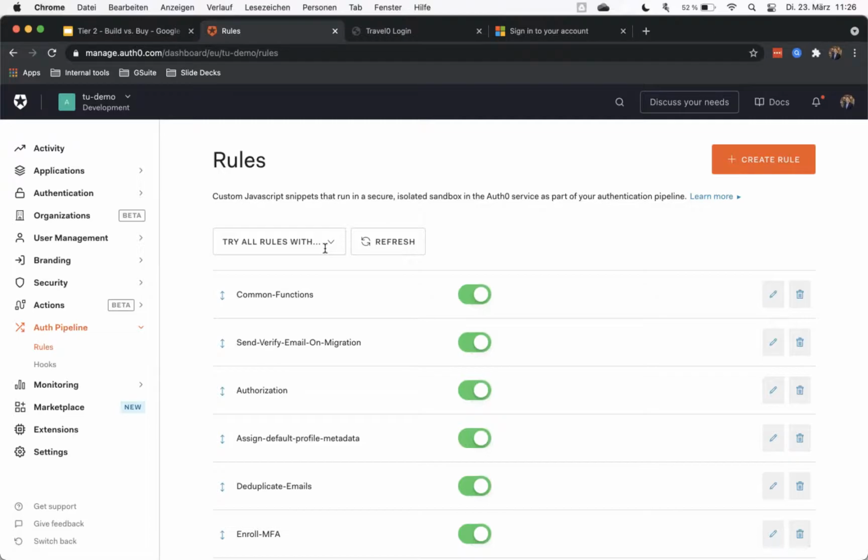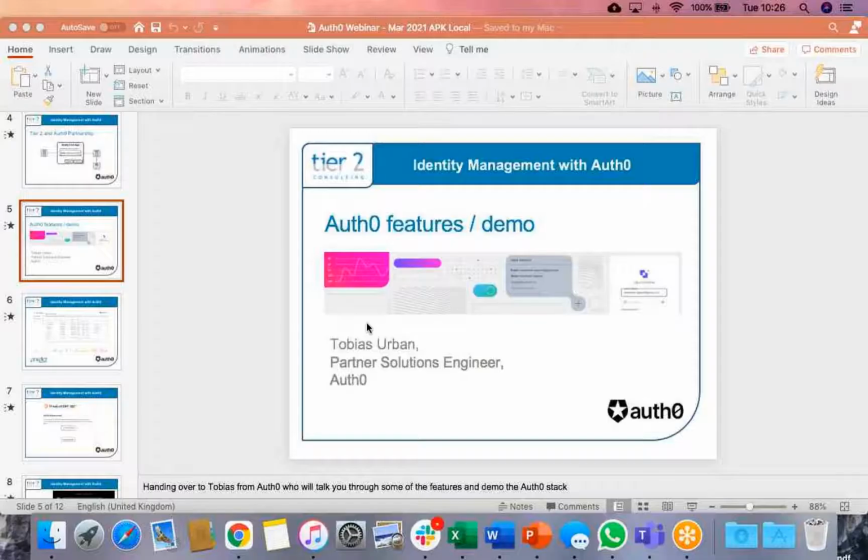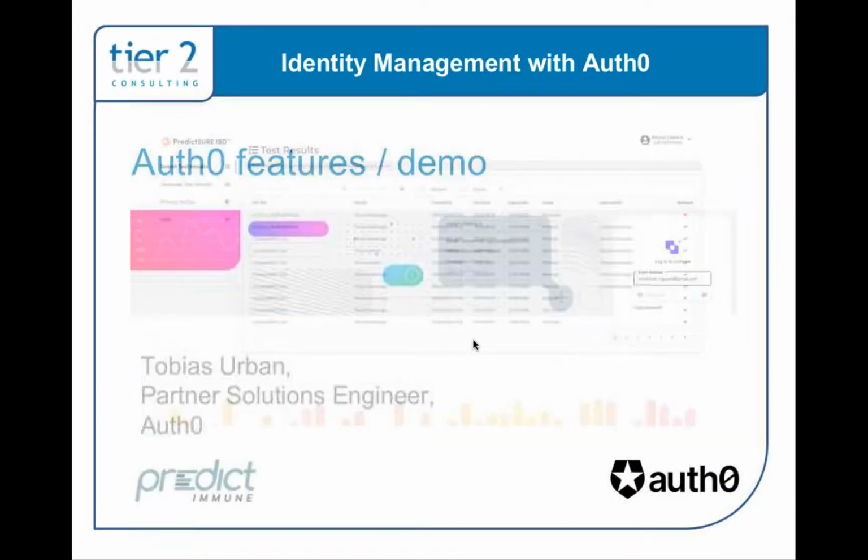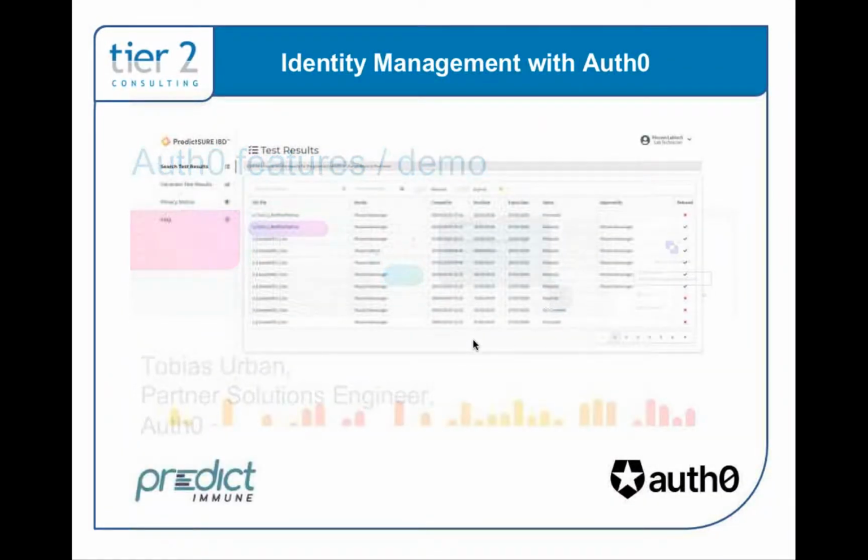But now we can switch back to Tier 2, who can actually show you how that worked out for a specific customer we already had. So over to you again. Thanks, Tobias. I'm just going to change presenter here, and hopefully you will be seeing my screen very soon. There we go. Okay. So thanks again, Tobias.